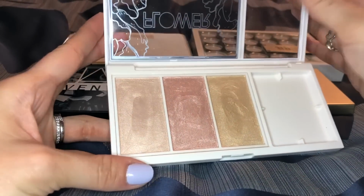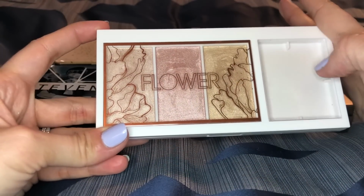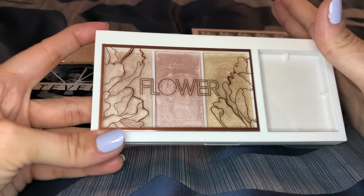It's a little more pricey as far as drugstore is concerned because Flower is a drugstore brand, but it's a little higher in price than a lot of drugstore things. But I think the quality really makes it worth it.